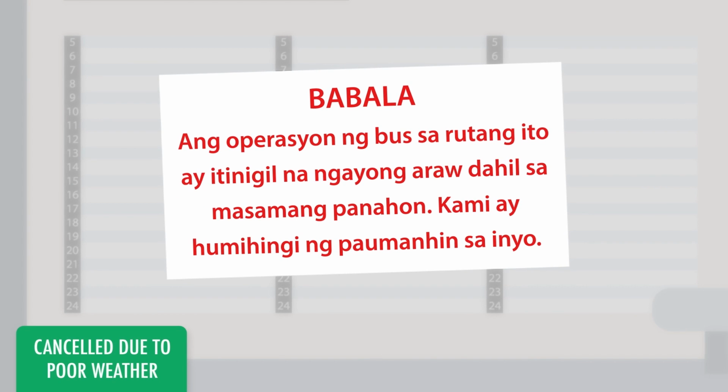The note reads, "Bus services on this route have been canceled for today due to poor weather conditions. We apologize for the inconvenience." Ang operasyon ng bus sa rutang ito ay itinigil na ngayong araw dahil sa masamang panahon. Kami ay humihingi ng paumanhin sa inyo.